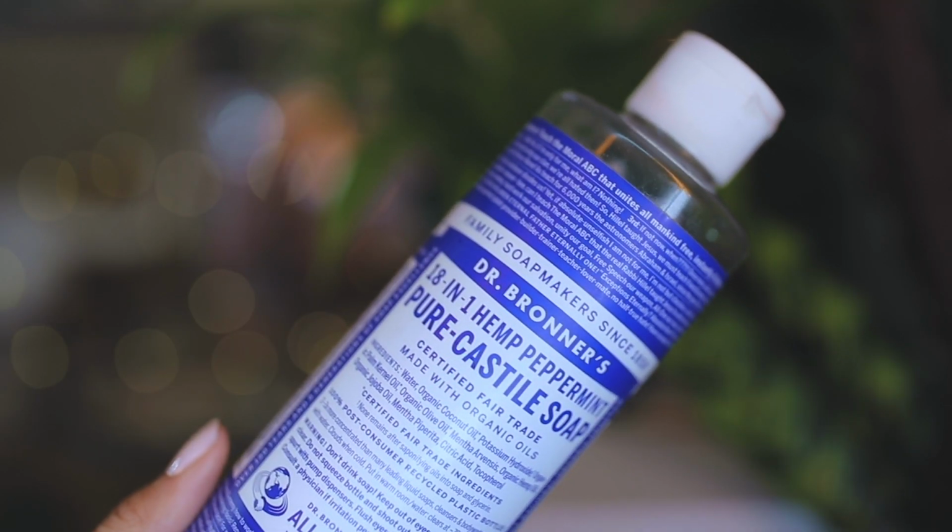And then the other soap that we used is this one from Dr. Bronner's. We've been using this for years. I think you can just get this one from Trader Joe's or Target, and we get the one in peppermint. This lasts a really long time just because it's a concentrated soap, so you can get away with just using like a drop of this and diluting it with water. Certified fair trade, made with organic oils, 100% post-consumer recycled plastic bottle. So I think this one is the easiest for us to get to just because you can find it at the drugstore. So we've repurchased this so many times. The peppermint is also really refreshing. You can definitely feel it on your body.